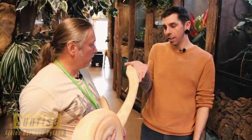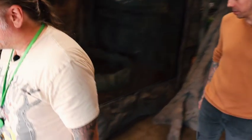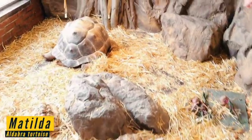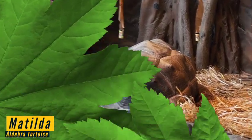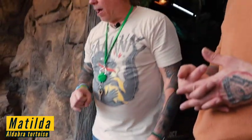No gym membership needed. Lastly, we got some tortoises here that are absolutely beautiful. We got Matilda, our biggest tortoise. She's 137 pounds. She can eventually be 500 pounds. It's what they call an Aldabra tortoise. That's a big girl. It's a big one.